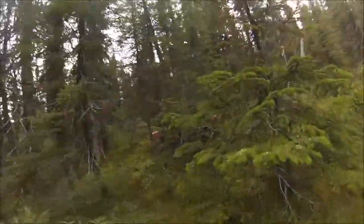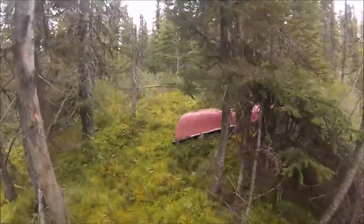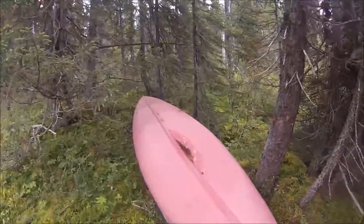Well, we're almost to our canoe again. Always a moment or two of wonderment, to see if your canoe is there, or if the bear got it chewed up, or whatever. So, she's still there. Yeah, looks good so far.